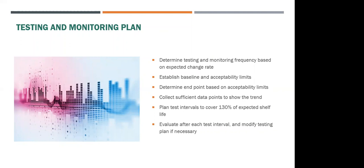Now we get to establishing the plan. So we are looking at determining the testing and monitoring frequency based on an expected change rate. So what is the change rate? Are we going to expect more changes early on in the study, or are they going to be later? Or where do we really want to catch them? So do we have more test points bunched in the middle or at the beginning of the study, or do we space them out more towards the end to really hone in on where that shelf life will end? Those are all things we discuss in determining the test points for the study.